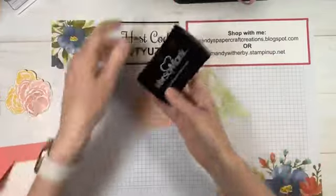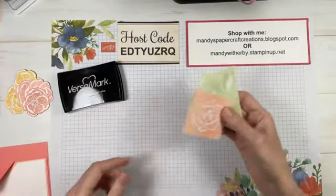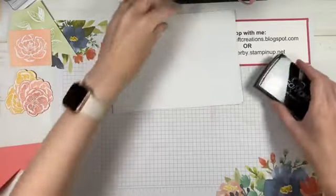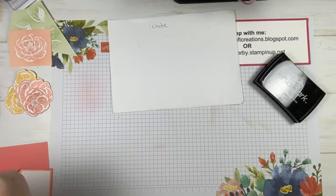So I'll bring in my Versamark. Yep, that's my new one. I'll pop these over to the side and then we'll do all the die cutting together. I've got my scrap paper for my white embossing powder. And, oh, I don't have out any more soft seafoam cardstock, so I'll just grab some.